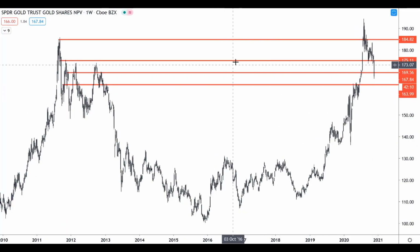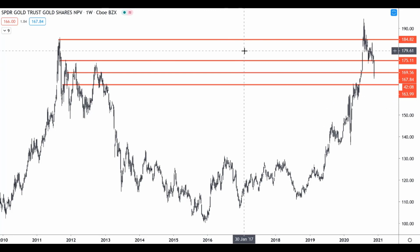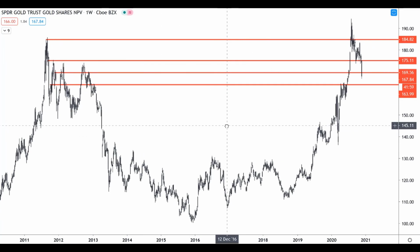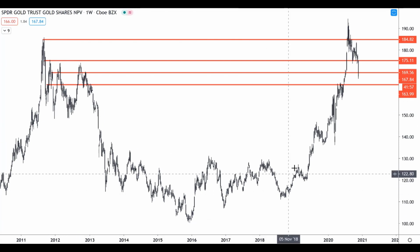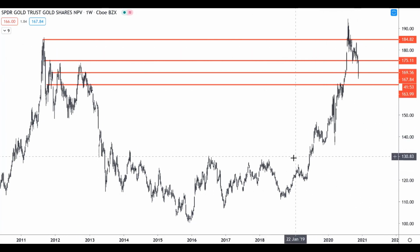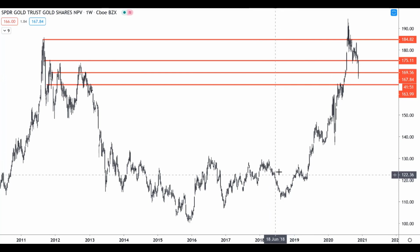Okay, so now that we've gone over Bitcoin and we know that nothing fundamentally has changed there, we've had a healthy little correction, still bullish. Let's move on to gold here. For you gold bugs, this is the weekly chart. For those of you that have been following me on Twitter, you might remember, or some of you even got into the March longs with me, which was right about here.